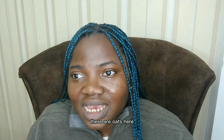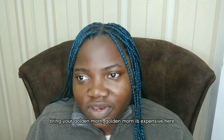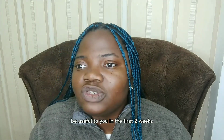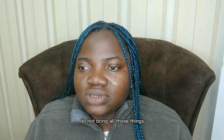oats. There are oats here, and they are very cheap, cheaper than what we have in Nigeria. If you're a Golden Morn freak, bring your Golden Morn. Golden Morn is expensive here, okay? Do not bring provisions, except something that would be useful to you in the first 2 weeks of your arrival. Do not bring all those things.